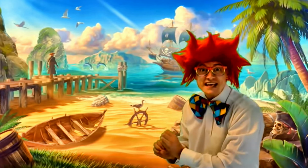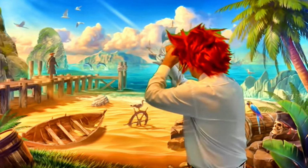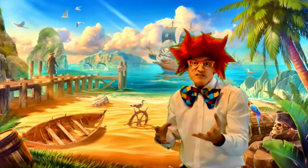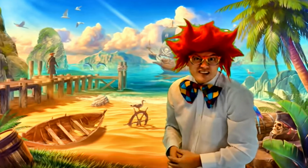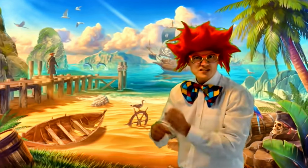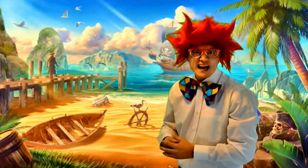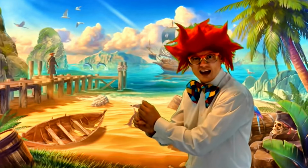Well, let's count them together and make sure. Are you ready? 1, 2, 3, 4. There are 4 birds flying high up in the sky. Hey, as we've still got our telescopes, should we see what else we can see out at sea? You ready? Have a look.